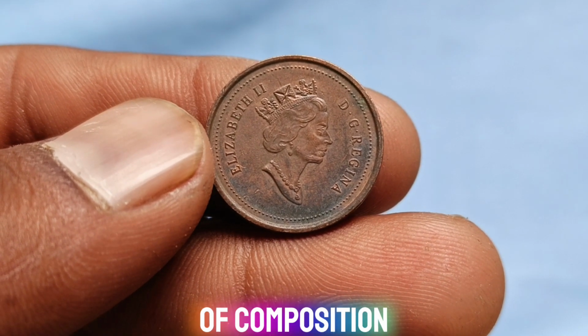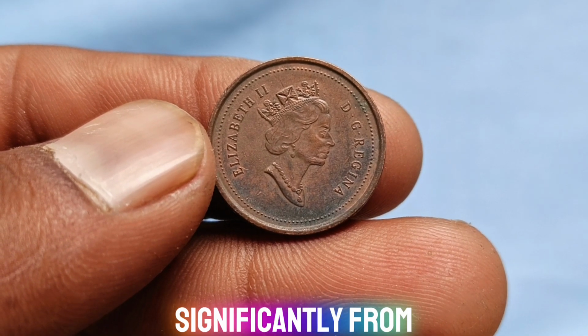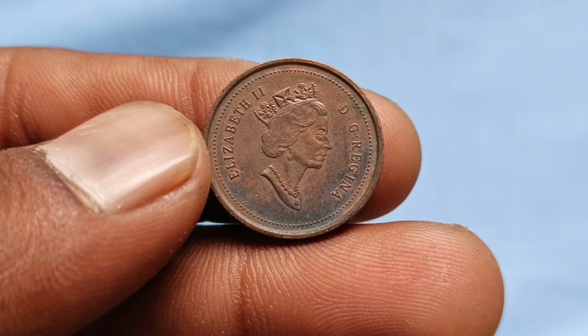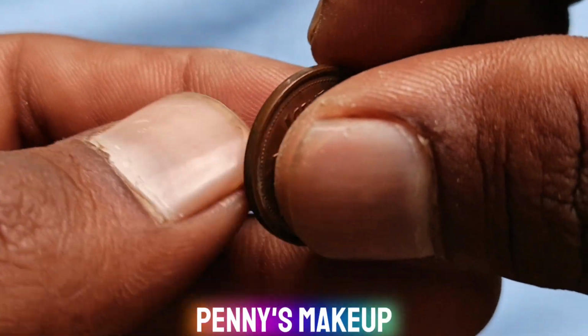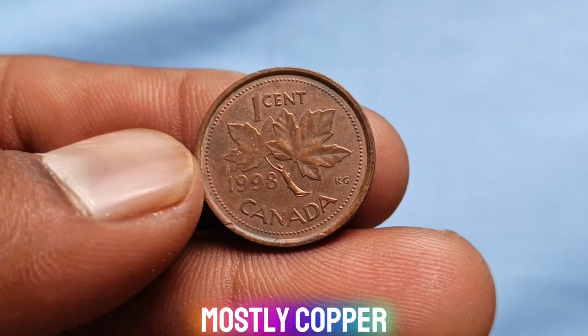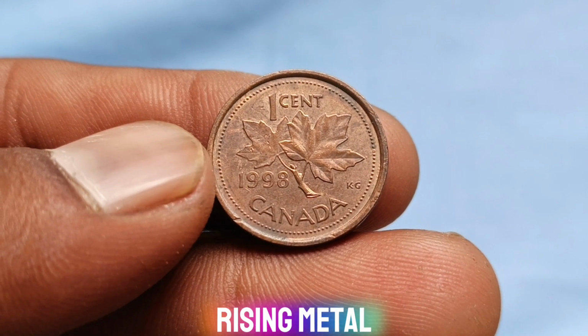In terms of composition and physical specifications, the 1998 penny differs significantly from earlier bronze pennies. Starting in 1997, the Royal Canadian Mint changed the penny's makeup from solid bronze, mostly copper, to copper-plated zinc, a much more cost-effective combination due to rising metal costs.